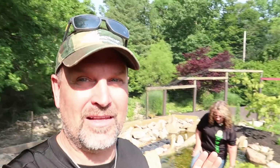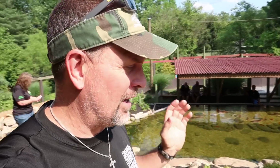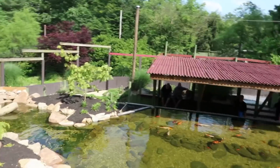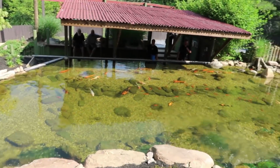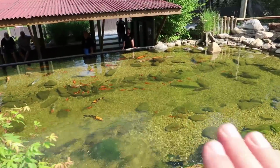One of the many things that I love about this zoo is, I mean, they got lions and tigers and bears, and yet this is one of the favorite exhibits because people can interact with, they can actually touch the animals, and that's what a koi pond is all about. It's about interaction, it's about the relaxation that it creates. And when you see something like this out here at a zoo, this is so unusual. Unfortunately, a lot of concrete ponds. This is a liner pond.